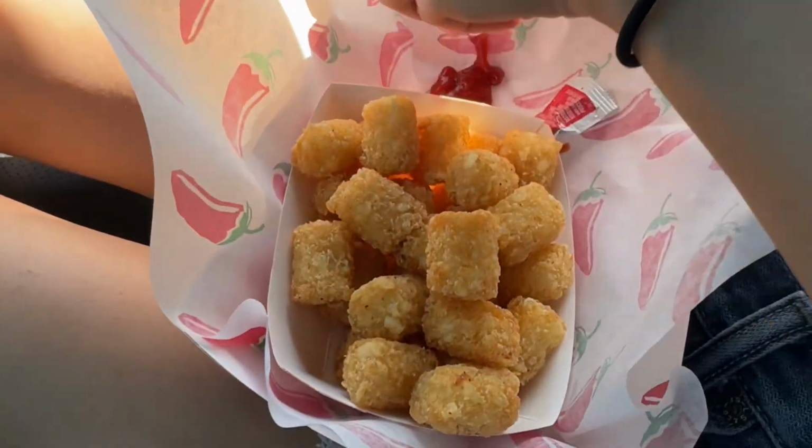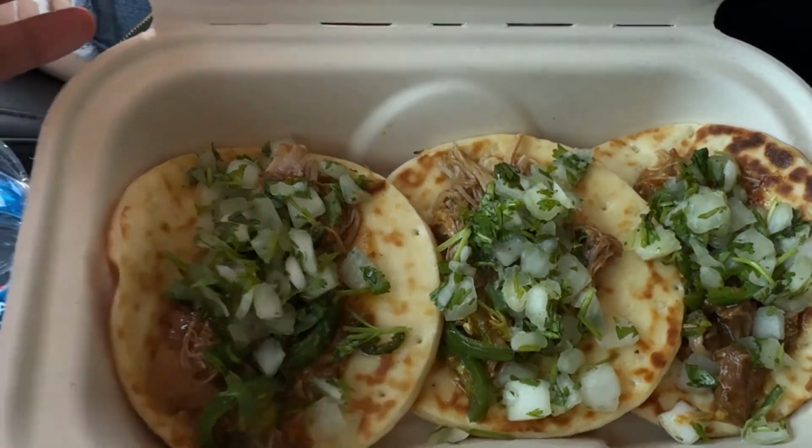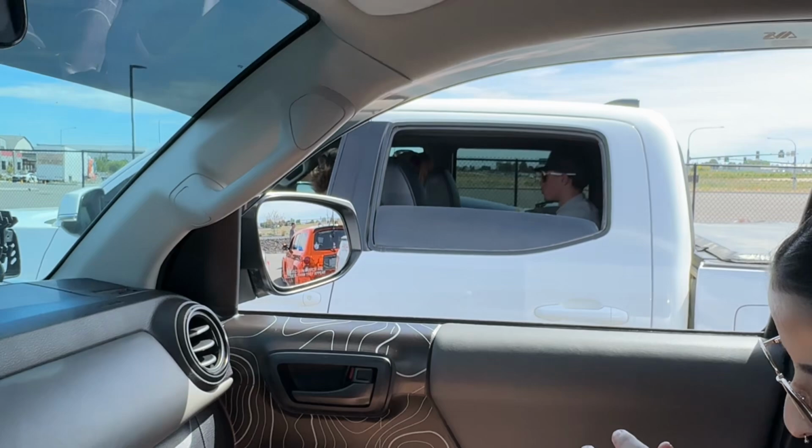Got some food. Tater tots. It's low, but it should be fine. Some little baby slider tacos. Trying to truck because, you know, the homies over there.